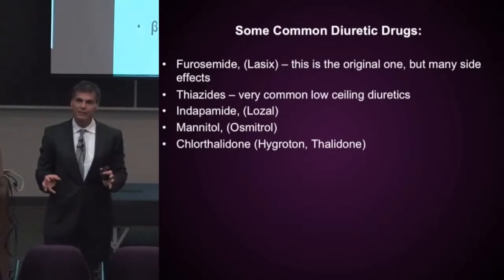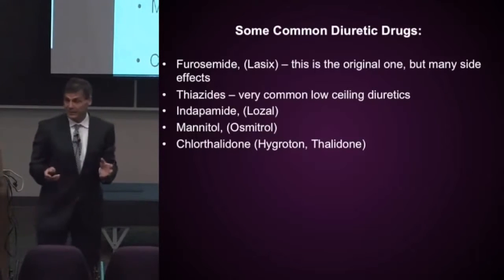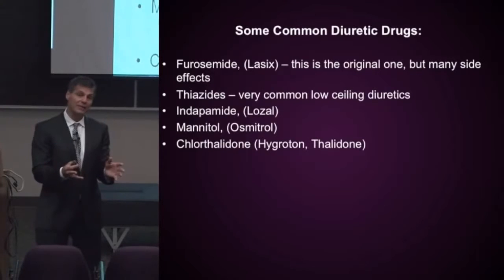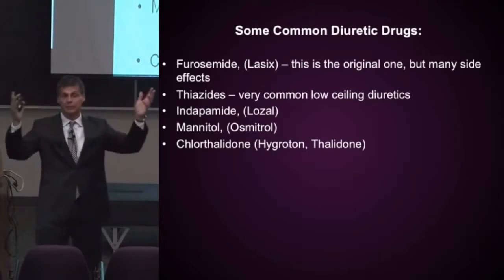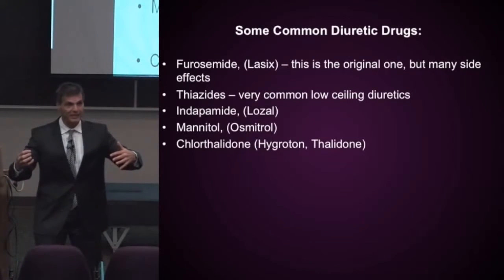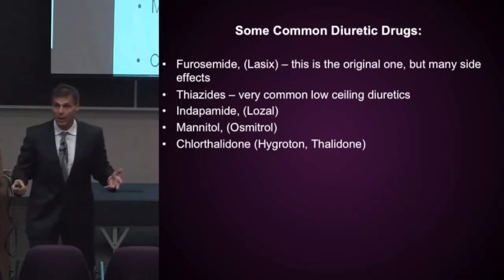In fact, the discovery of furosemide back in the 60s was a huge breakthrough in modern medicine. After penicillin, furosemide was like the next really huge discovery, that we could lower blood pressure in these hypertensive people with medication. Until then, they really had no options available.